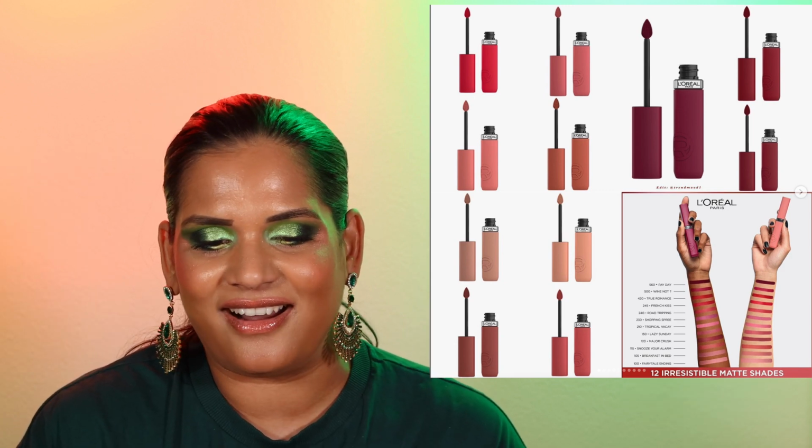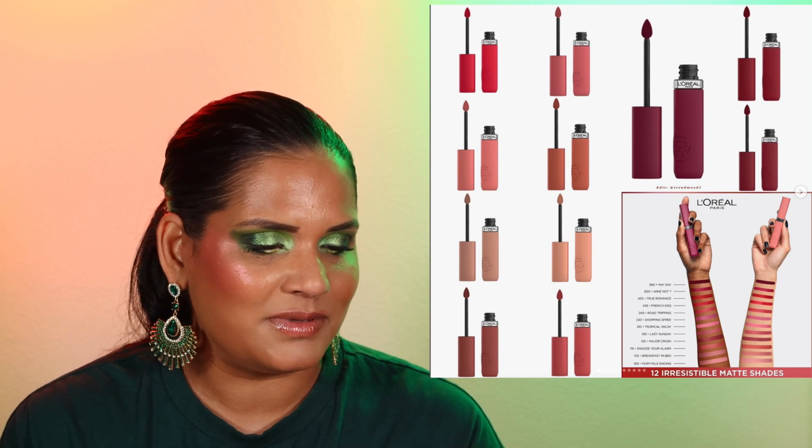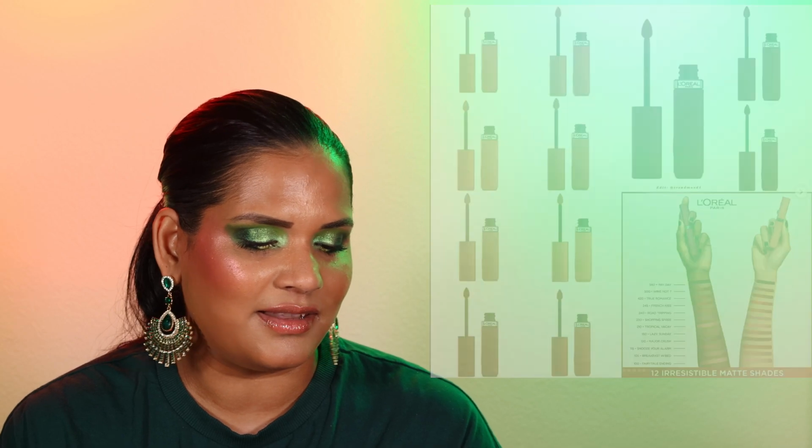Anyway, we are gonna be passing on those lipsticks because I don't need a lipstick and I said I wasn't gonna buy them. Next thing we're passing on is this new Cherry Dub Duo from Fenty.